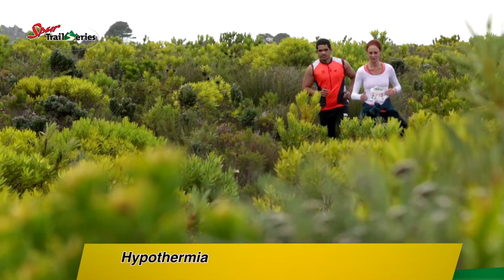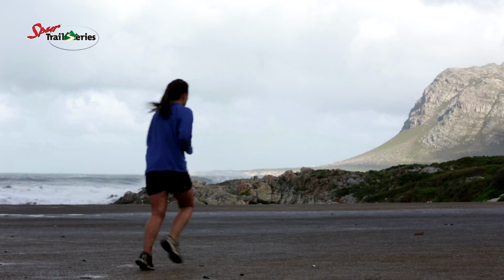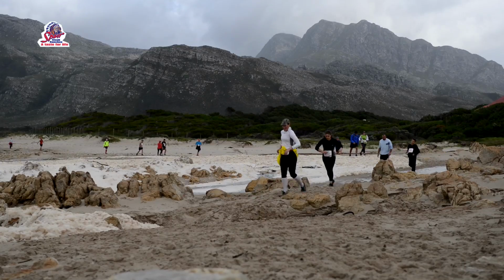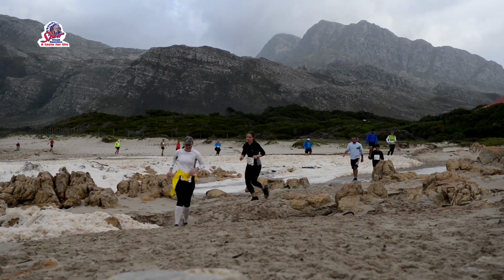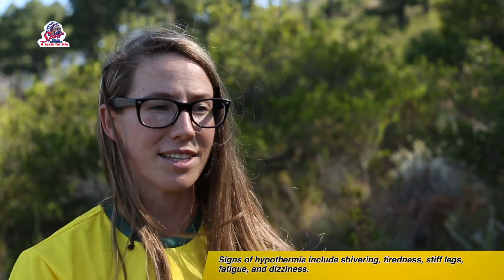So first up, we're talking about hypothermia. Hypothermia can happen in both warmer and cooler climates. When running in the Cape, which is a warmer climate, cloud can quickly come over, and this causes a decrease in temperature and an increase in wind, which increases the evaporation of sweat and convection of sweat off the skin. Signs of hypothermia include shivering, tiredness, stiff legs, fatigue, and dizziness.